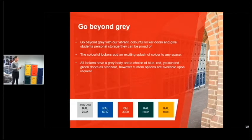Our extreme plastic lockers come with grey bodies and a choice of blue, red, yellow and green doors as standard. However, custom doors are available upon request. So if a particular school has a team or a sports colour, the doors can be customised to match.